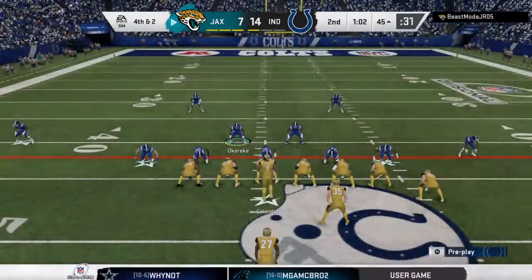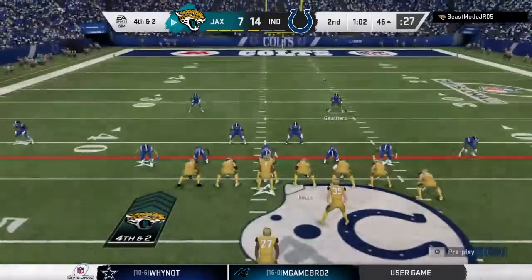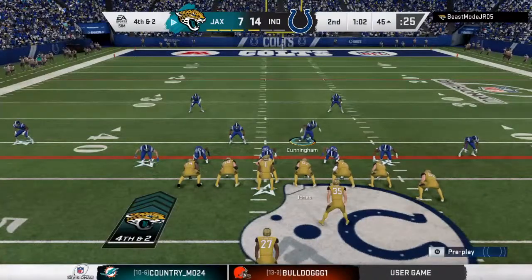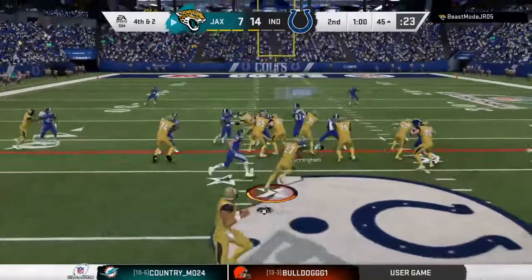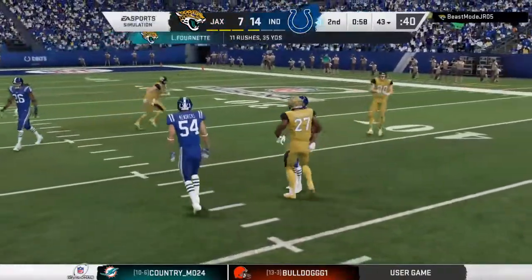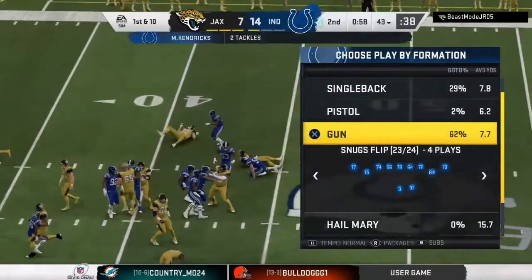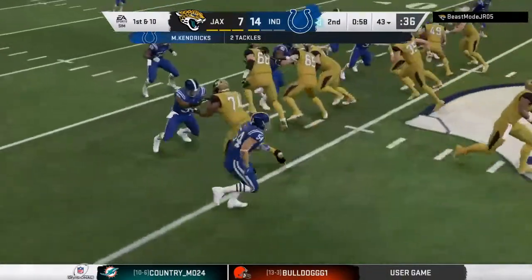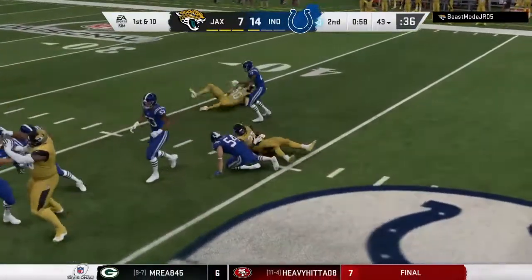The offense staying out. They're going to go on 4th and 2. They'll go with a big back, Fournette. And, boy, this is going to be close. That mark looks a little short, and he didn't get there. Leonard Fournette stops short of the marker on 4th down. And the Colts are going to take over with the football.